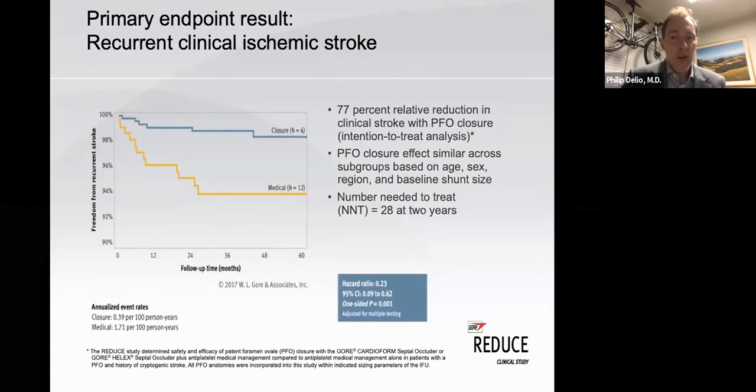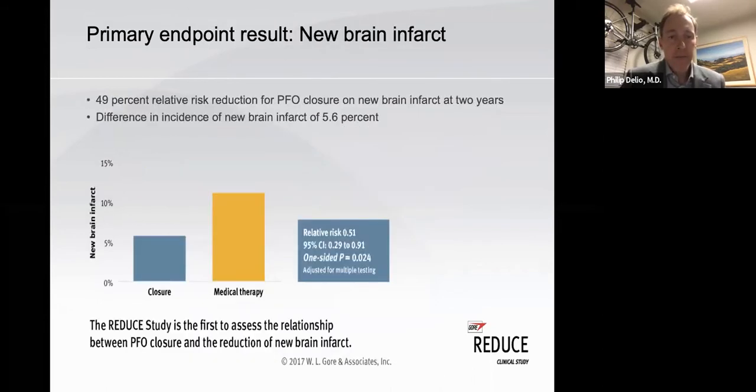The PFO closure had a similar effect regardless of age, sex, and baseline shunt size, and the number needed to treat to prevent 1 stroke at 2 years was 28. So you needed to treat 28 patients with closure to prevent 1 recurrent stroke at the 2-year point.